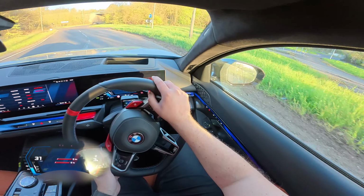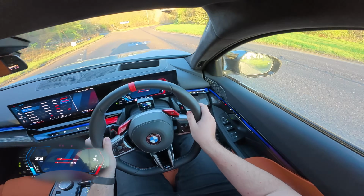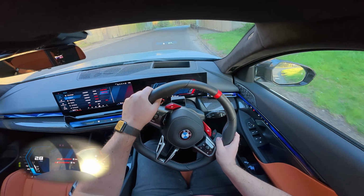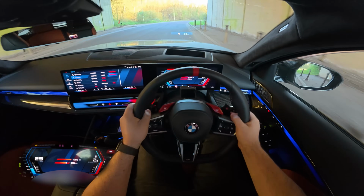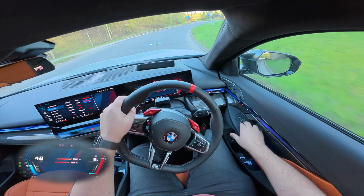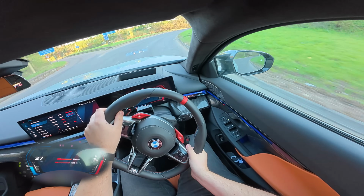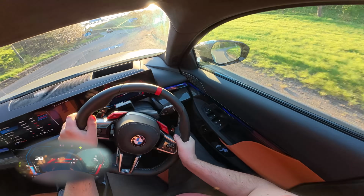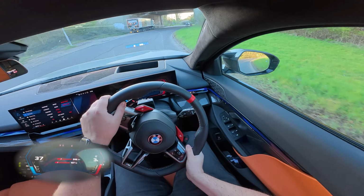Now then, in terms of sound, it's not the best in the world. Let's have a go through this tunnel though. Yeah, a bit flat, unfortunately. But that's just because there's a lot of filters in the exhaust kind of hampering and dampening the sound.